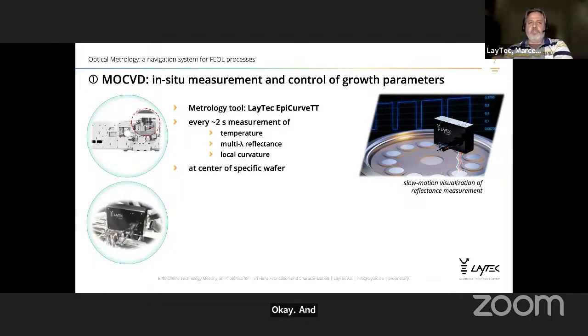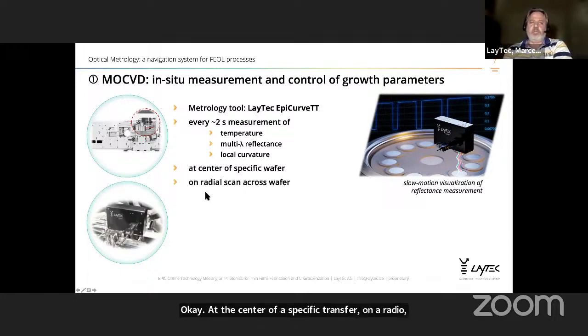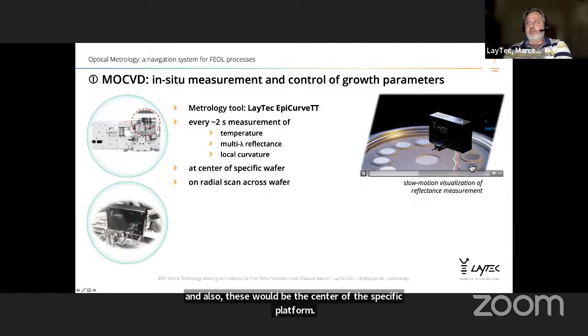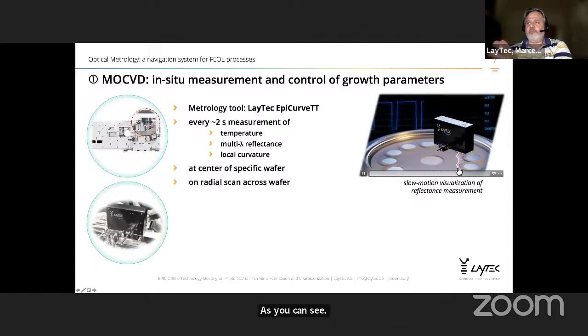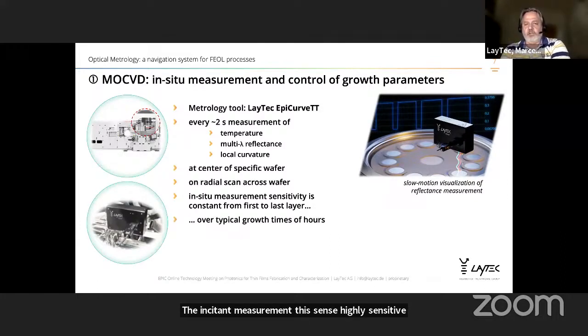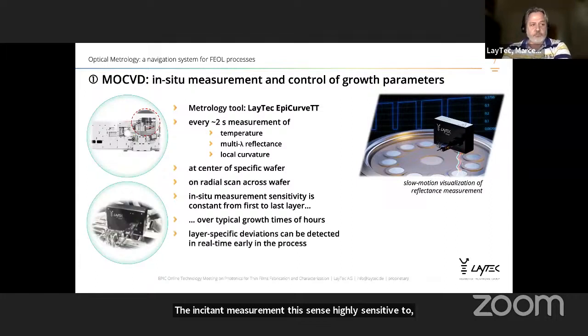At the center of a specific wafer or a radial, and we can also do a radial scan across the wafer. This would be the center of the specific wafer. As you can see here, the wafers are rotating under a viewport when we measure. The in-situ measurement is highly sensitive, and this sensitivity is constant from the first layer to the last layer over typical growth times of hours.